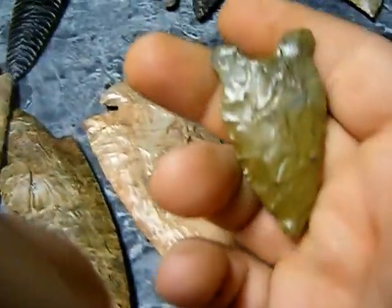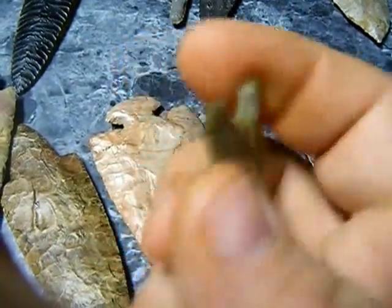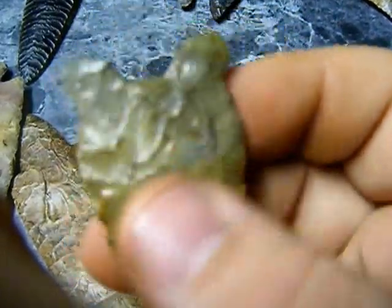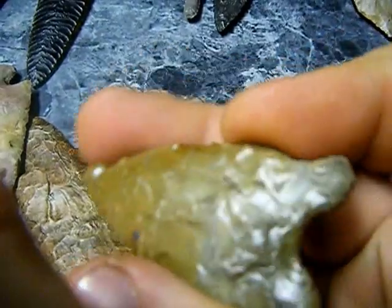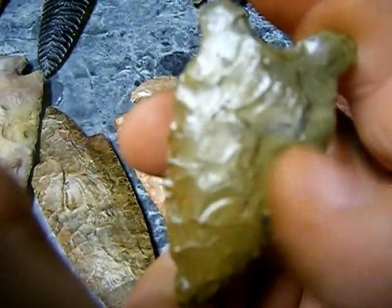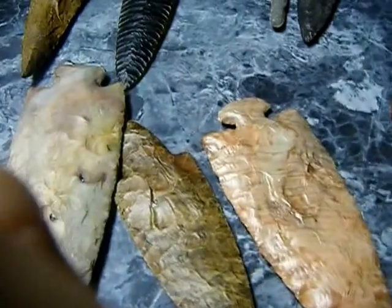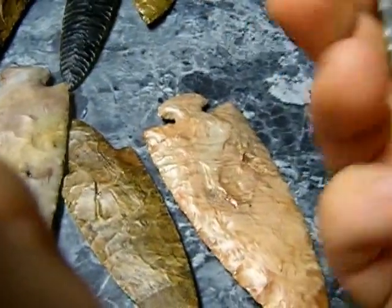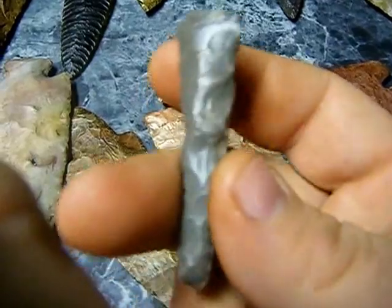And here's the other Dalton point. It's either a Dalton or a Quad. I have 3 of these. I gave a gentleman in Missouri one of them. It's just a little bit different color. But this is super ground. And here's probably one of the best drills that I found. It's just an awesome drill.